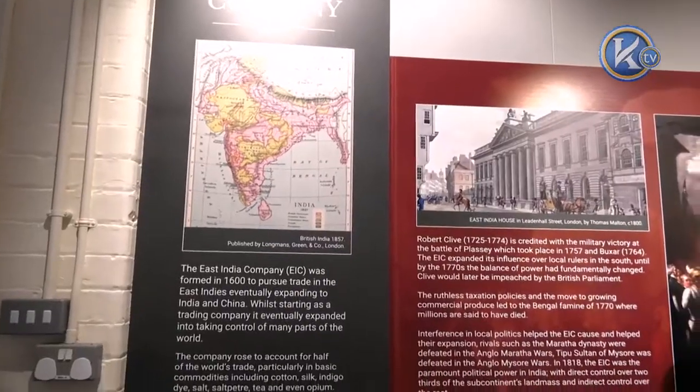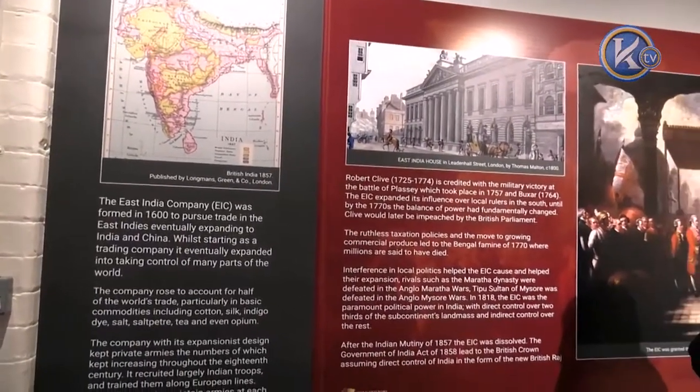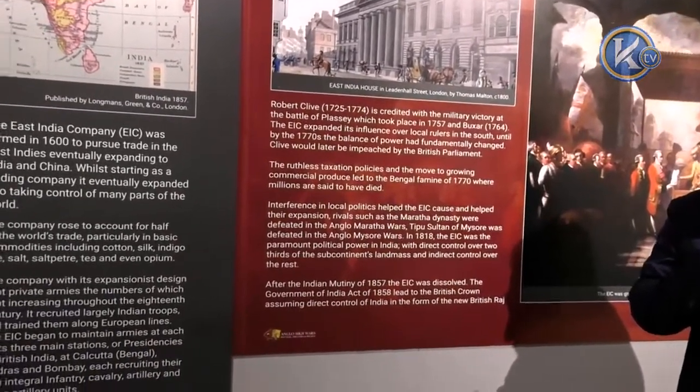The East India Company had actually entered India around the 1600 period. At that particular time, they'd taken over most parts of India. And it was only a matter of time before they'd come in conflict with the Sikh Empire as well. They were based in a small location in London, in Leadenhall Street, a small company which had tried to take over most of India and was very, very successful.